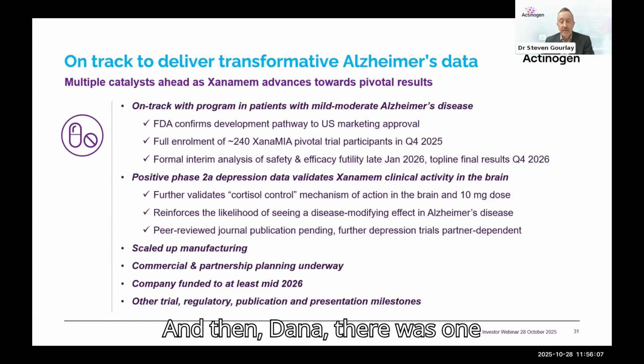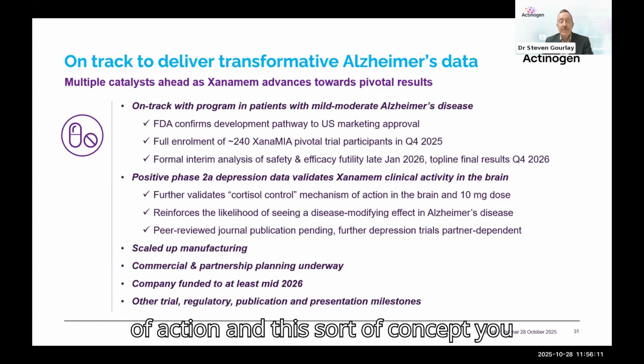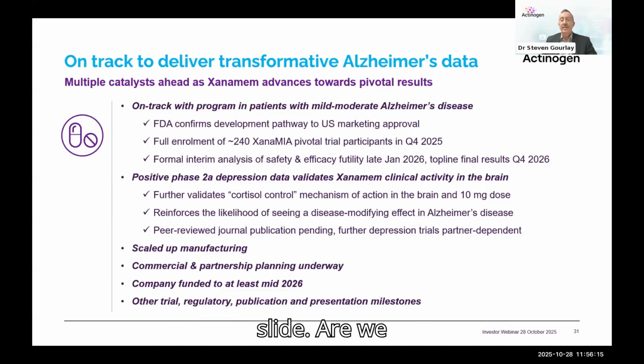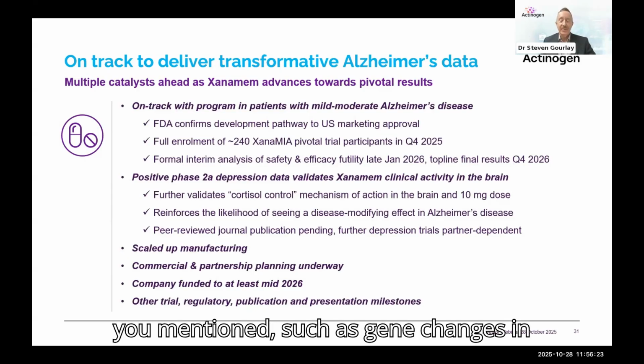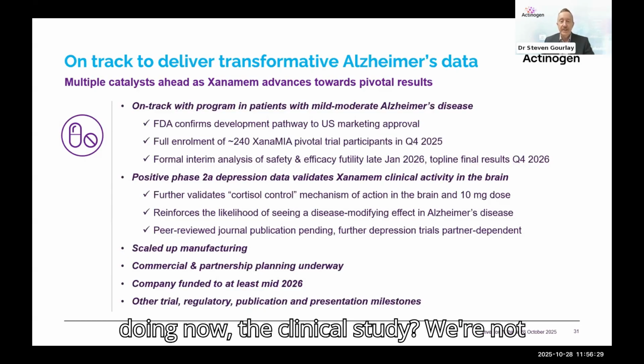And then Dana, there was one question early on about the mechanism of action and this concept you put on the reducing brain stress slide. Are we measuring those brain stress things that you mentioned, such as changes in gene transcription, et cetera, in the brain? Is that part of the clinical study we're doing now?